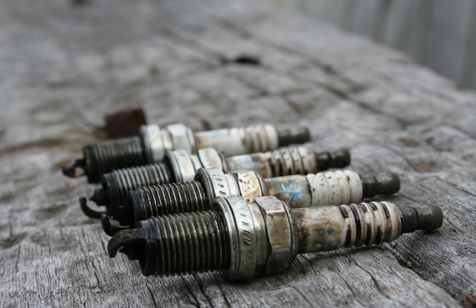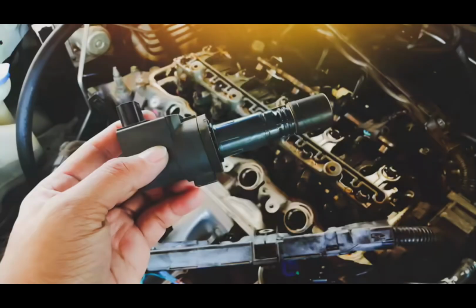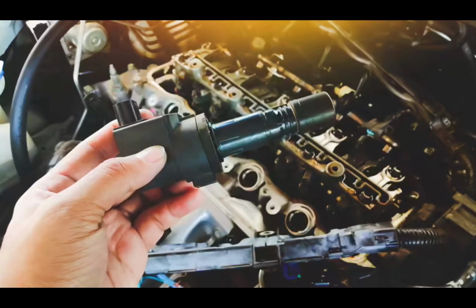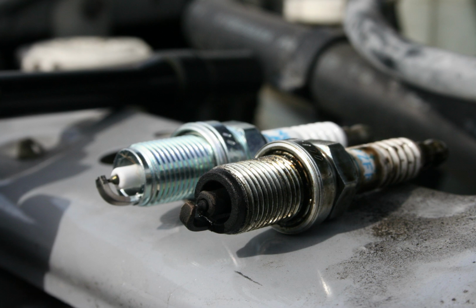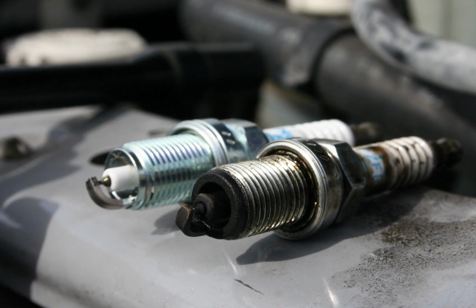Spark plugs and ignition coils are essential for igniting the fuel-air mixture in the engine. Worn-out spark plugs or faulty ignition coils can cause misfires, rough idling, and difficulty starting the engine. Replacing spark plugs and ignition coils at the recommended intervals can prevent these issues and keep your engine running smoothly.